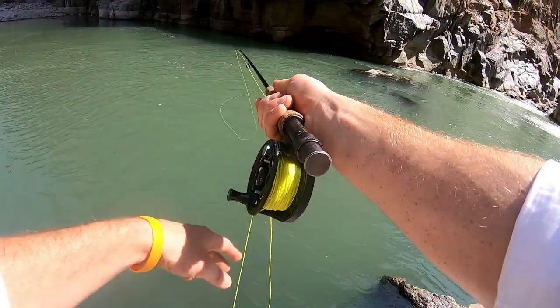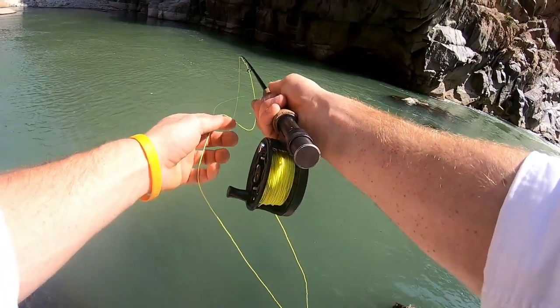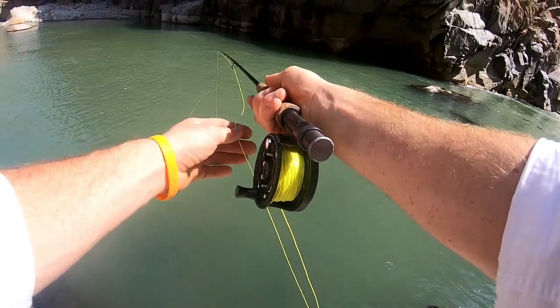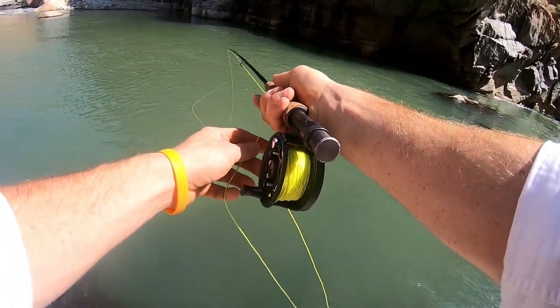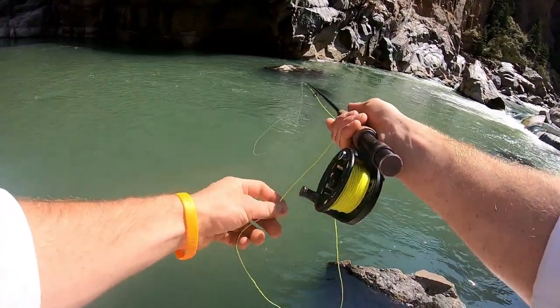Oh, look at that. There he is right next to, oh my crap, that's a huge fish. Come on, come on. That is a monster trout. If that's a trout, that thing's 28 plus inches long. That's not even a joke. That's legit. He keeps on coming up, looking at my strike indicator.